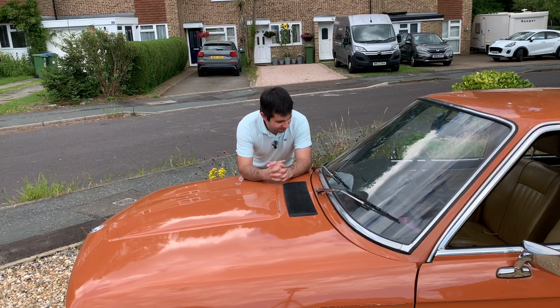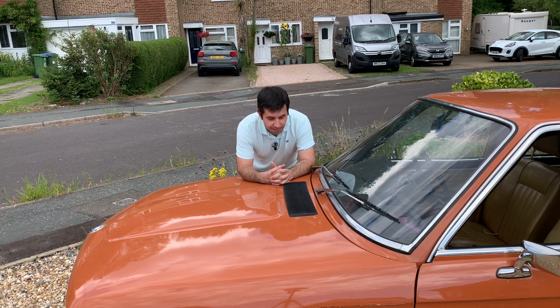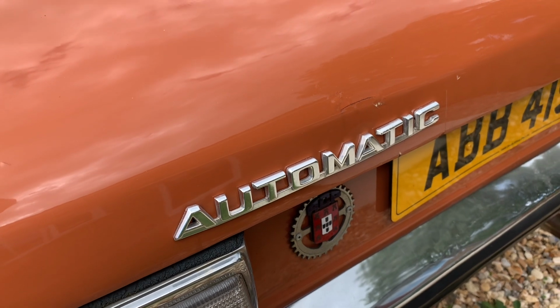And there you have it. I am very pleased with the results so far. Still a few jobs to be done. And you probably ask me, how does the car drive? Well, the car drives very well. I just do not like this 3-speed auto. It is very archaic for my liking.